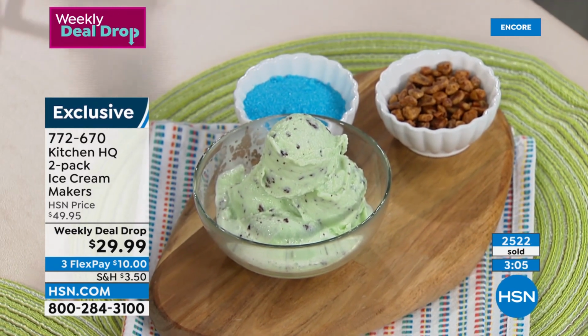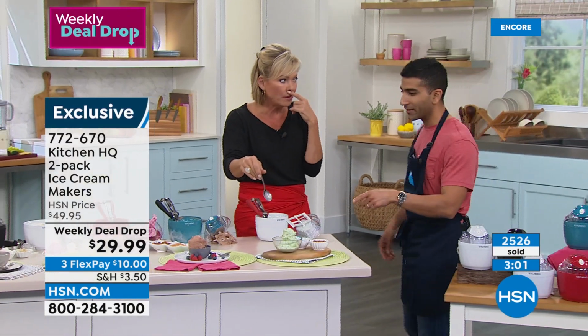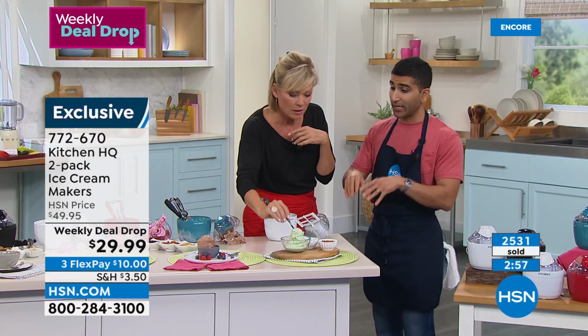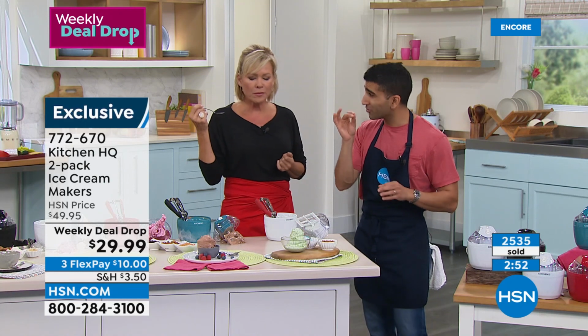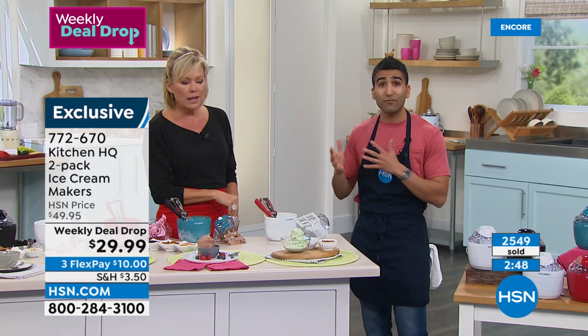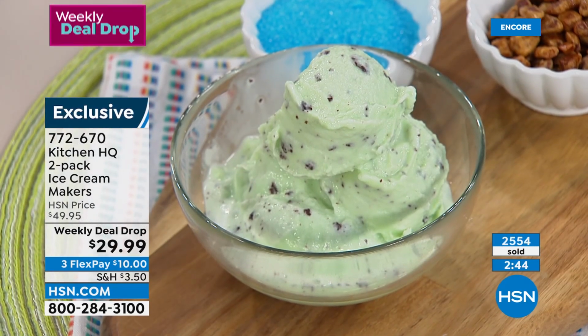Okay, tell me what you did. Isn't that good? How did you make this one? Okay, so you got some chocolate chips. Now this was a straight up ice cream. Cream, sugar, chocolate chips. You can even play around with colors. I put a little splash of mint extract in there. Simple, handful of ingredients, right? And none of those ingredients that you can't pronounce, like we always talk about.